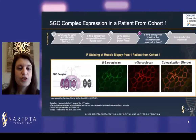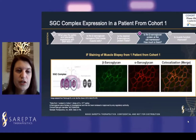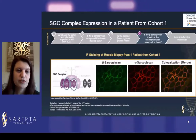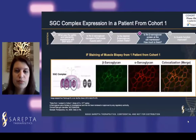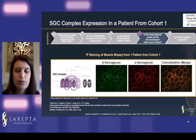Next, we know from the immunofluorescence staining that I just showed you that beta-sarcoglycan was expressed at the membrane, but we took it a step further to look at other components of the dystrophin-associated protein complex. So we took muscle sections from biopsies. This is an image from our patient from cohort 1. As we stain for beta-sarcoglycan in green and alpha-sarcoglycan in red, and then merge those images, what you can see by the colocalization is yellow, which means that these proteins are in fact sitting in the same protein complex.